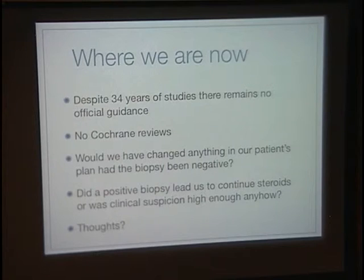Dr. Stagg? I was just going to ask Dr. Morgan, if the biopsy had been negative, you would have done more workup, lumbar puncture, MRI? Would you have to repeat the biopsy? Yeah, I want a biopsy on the other side.